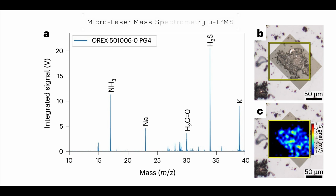mu-L2MS. Mass spectrum, left graph. The x-axis, mass-to-charge or MZ, shows different molecules based on their size. The y-axis, integrated signal in volts, shows how much of each molecule is present. Taller peaks, more of that molecule.